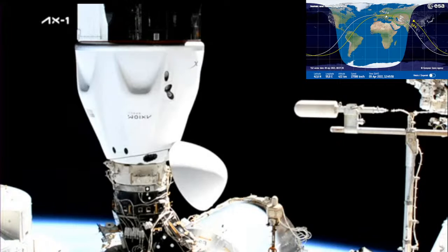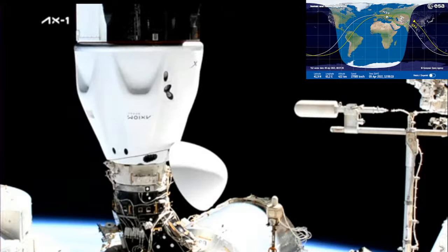So still waiting for that soft capture ring to retract. This might be a bit of deja vu for Dragon Commander Mike L.A., as this is actually the second time in his spaceflight career that he's docked to the space station on a spacecraft named Endeavour. He flew on Shuttle Endeavour back on STS-113, flying to the station in November of 2002 to deliver the Expedition 6 crew. So thank you to our resident spaceflight encyclopedia for that tidbit.